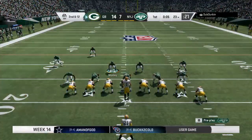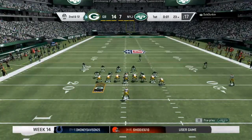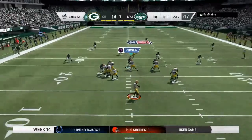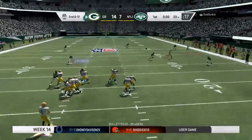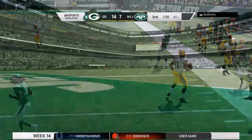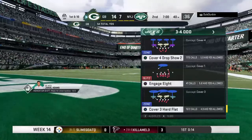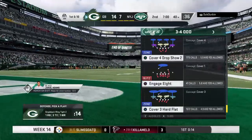Now, this will probably be the last play of the quarter. Pilot, 64, off the play fake, he'll look to throw. On the crossing route, complete. It's Silva. Through one quarter, 14-7, Packers 14, Jets 7.